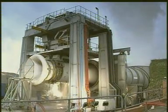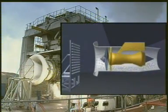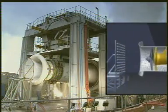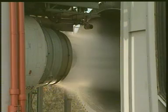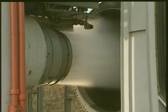So it was with the Trent water ingestion test. The certification requirement is that the equivalent of 33,000 gallons of water an hour are sprayed through the engine without any loss of rated thrust. It was no surprise to Rolls-Royce that the Trent passed this test. The hard work of analysis, design and manufacture had already been done.